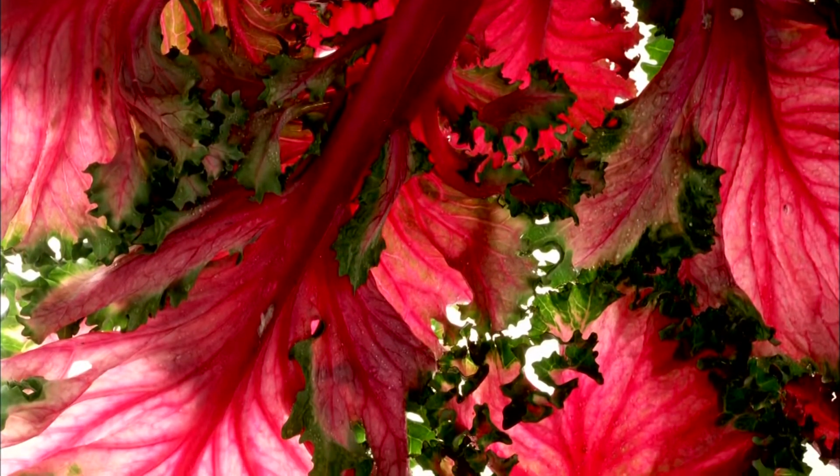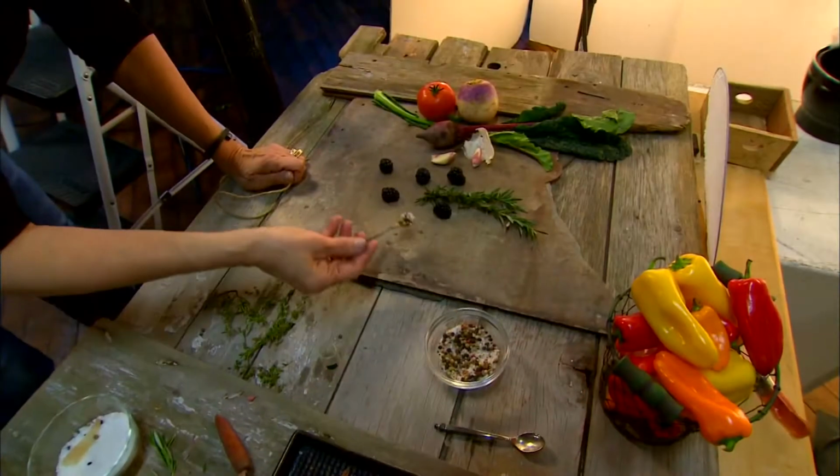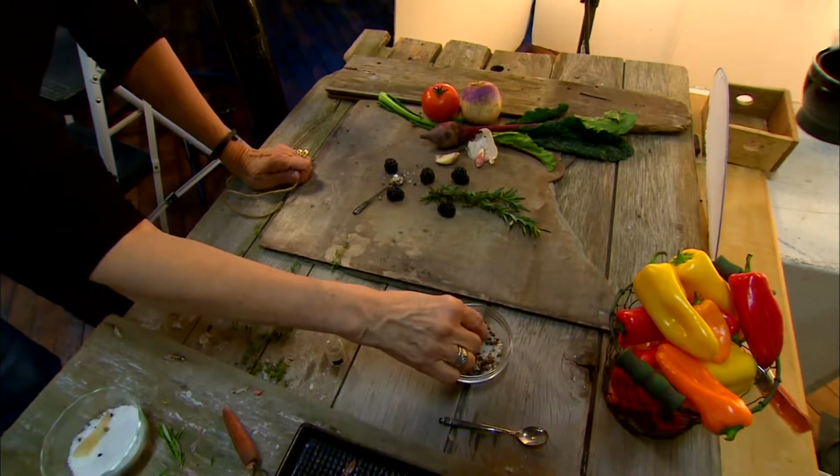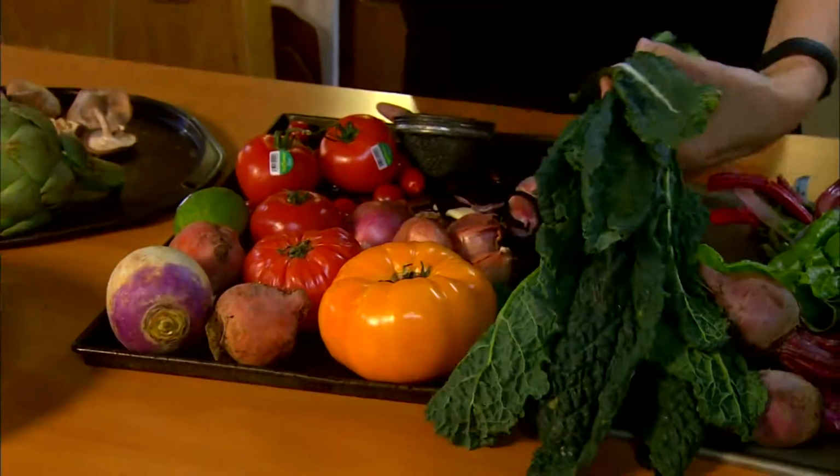A lot of my kitchen artwork is backlit. It's a lot of bright colors and light and airy. I don't really have it figured out when I start, but as I'm going, it kind of evolves.